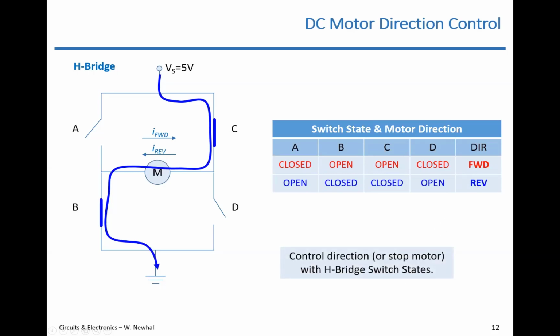Okay, so you change the switch states in order to change the direction. And now you can think of combining this also with pulse width modulation. So instead of having a 5-volt DC source up here, you could think of maybe having a pulsing DC source up at the top, pulse width modulated, and that would cause the motor not only to have control and direction with the circuit, but you could also control speed.